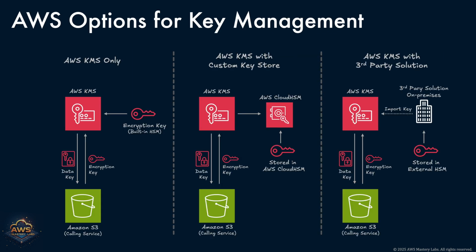When securing your data in Amazon S3 using AWS Key Management Service, you have several options for managing your encryption keys, each with varying levels of control and complexity. Let's explore three key approaches. First, we have the AWS KMS only model. This is the most straightforward option.